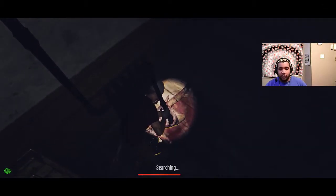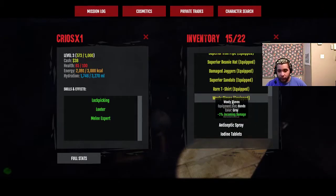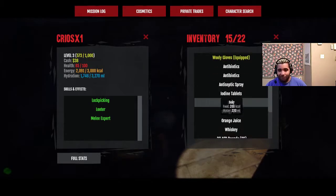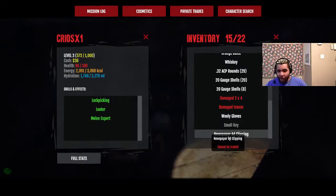Alright, this is a zombie body. What he got? He got some woolly gloves. I don't know. Let's check out those woolly gloves, yo. Because I got some woolly gloves on. I got minus 1% incoming damage. It's the same.